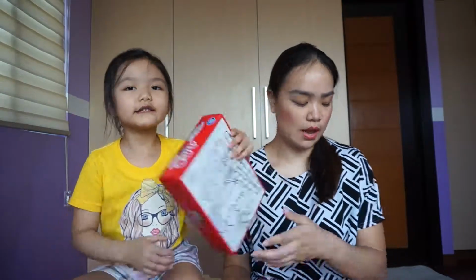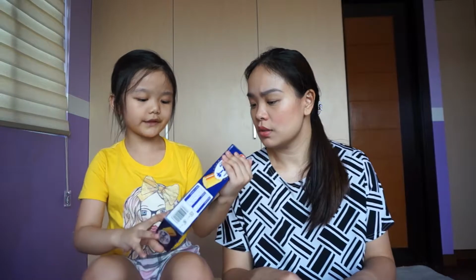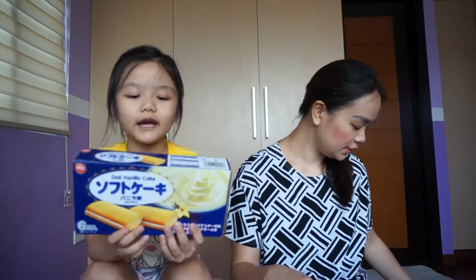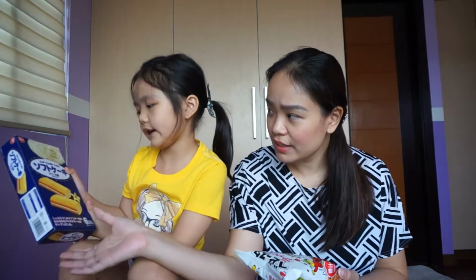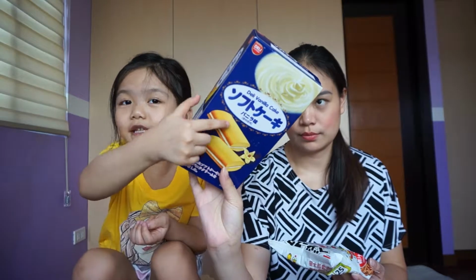And then this is for me again. It's these, you know, the sticks that are brown and then white. This is one of them, and it just comes in a box from Taiwan. Next is this, I think like vanilla cake. Deli vanilla cake. Let's show them. And Taiwan people, can you read this?